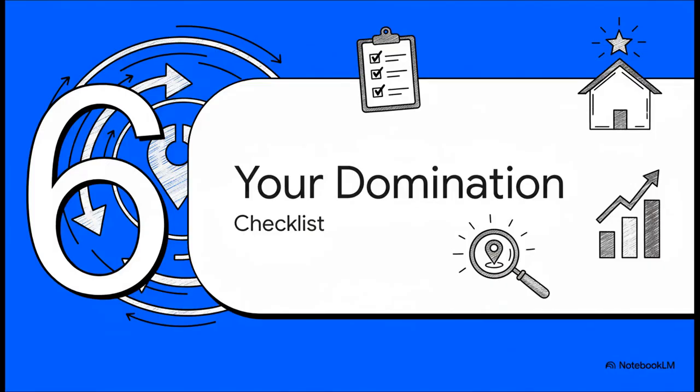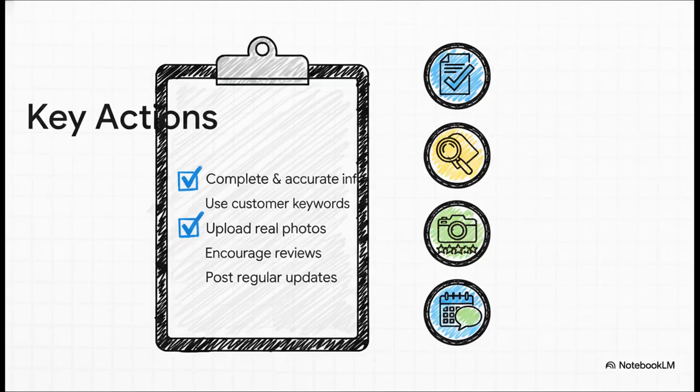So let's wrap all of this up into a simple, actionable checklist you can start using, like, today, to start dominating your local search results. Here it is. It's this simple. Number 1, make sure all your info is complete and accurate. 2. Use the keywords your customers are actually searching for. 3. Upload real photos of your work. 4. Actively ask your happy customers to leave you a review. And 5. Post regular updates to stay active.